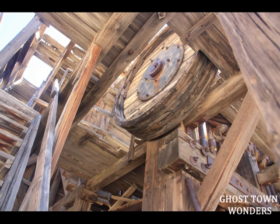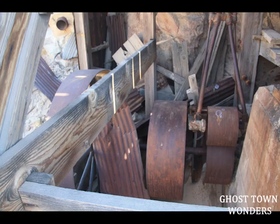A closer look at some of the components of the stamp mill. This was referred to as a bull wheel, which I believe was to help balance the camshaft, which in turn drove the stamps. This configuration of wheels here are the main drive wheels and belt tensioning devices that were part of the main powertrain. These wheels drove the bull wheels on the stamp batteries, which were located above.